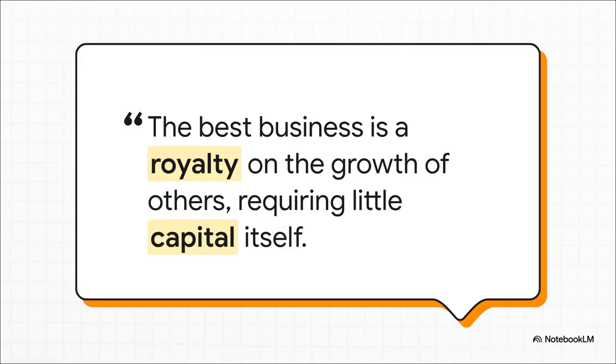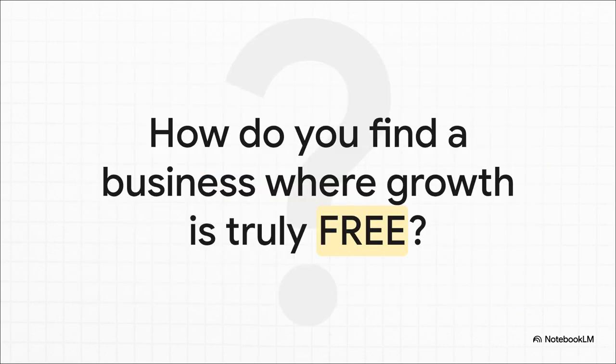Warren Buffett nailed it decades ago. He's talking about a business that's basically a toll booth. It sits on a growing highway of commerce and just collects money without having to spend a ton to build more lanes. This is the absolute holy grail. It's capital-light compounding.